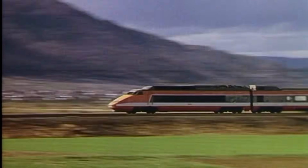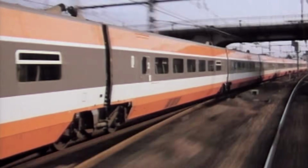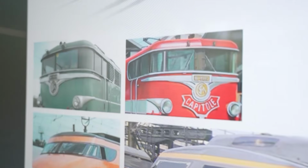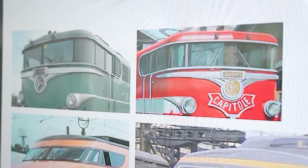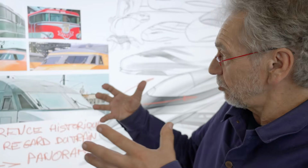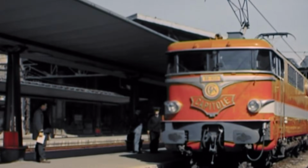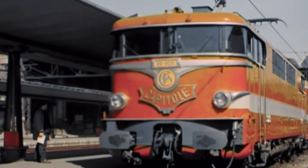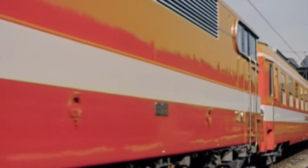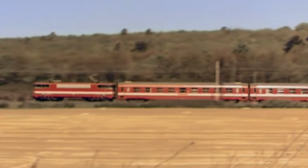But luckily, they could depend on France's experience with high-speed rail travel. The idea was to draw on the heritage of BB locomotives, namely their characteristic design and the panoramic aspect that was also found on the first TGV trains. Today's design is a nod to the locomotives that once pulled capital trains between Paris and Toulouse, but it's also a symbol of a technological breakthrough that came about with the first TGVs.